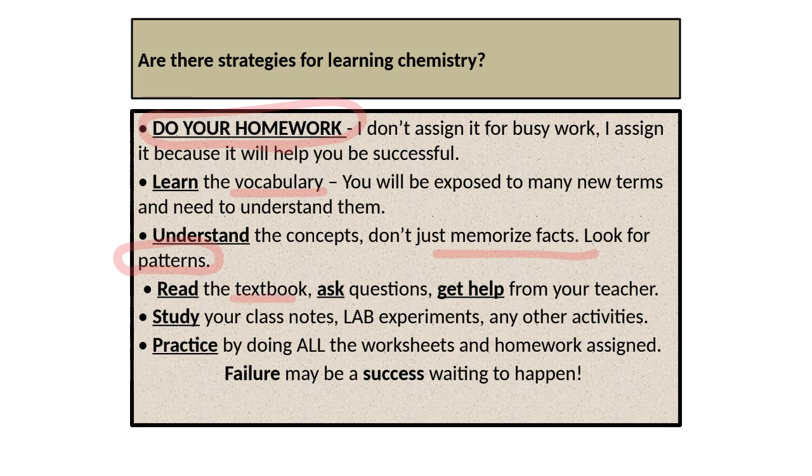So maybe you want to read a textbook. Definitely you should be getting help from me and asking me questions, studying all of your notes when the time comes that you need to. And again, practicing. Okay, this is a big thing with chem. It is different than biology. It's probably a little bit more similar to physics in terms of the practice that is needed and involved to master the content.